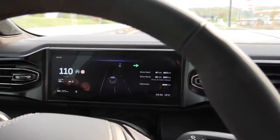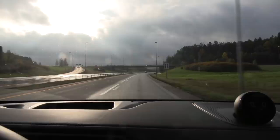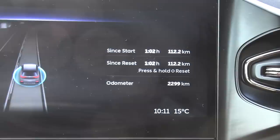We are now at Svinesund. This is usually a checkpoint. I know that from Oslo to here, roughly around the bridge, it's supposed to be 114 kilometers. And look here, it's actually 112 kilometers. So we have to calculate. This car is actually under-reporting distance, so we will not go to 999. We will finish before that one.